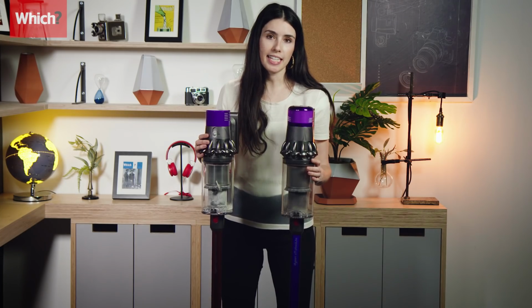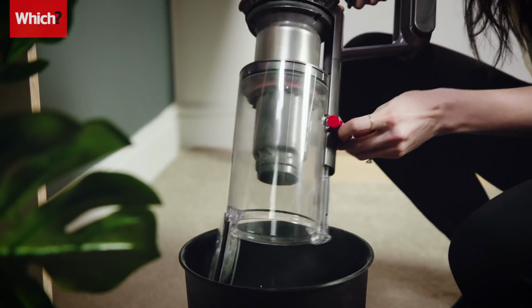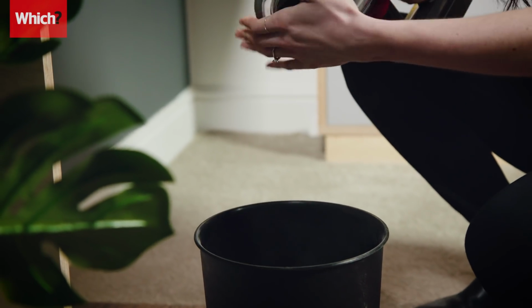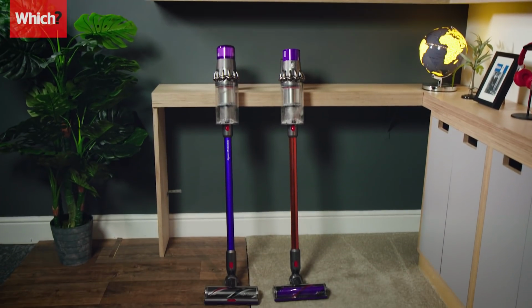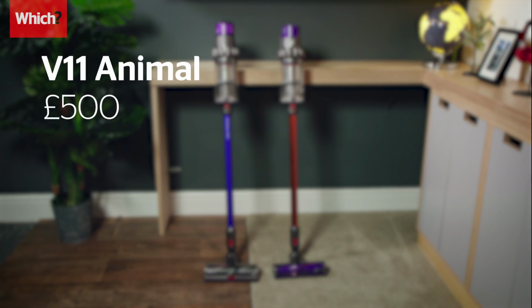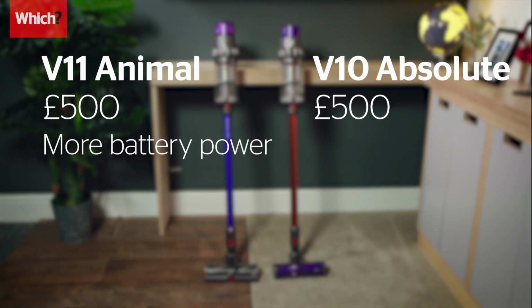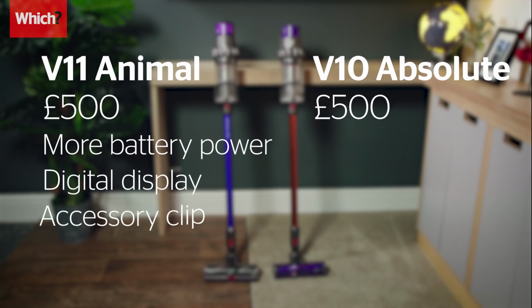The V11 and the V10 both have a 0.8 litre dust container that can be emptied straight into the bin using the ejection lever. This brings us down to the price. The entry-level V11 Animal is £500, the same as the top-end V10 model. But with it, you'll get more battery power, a digital countdown display, and the accessory clip.